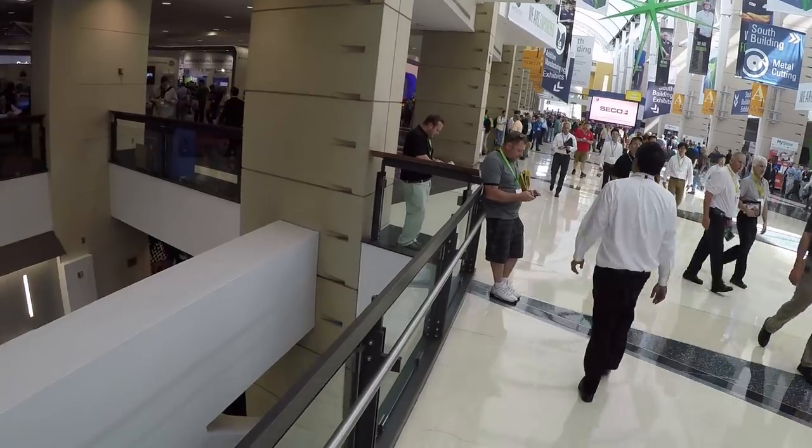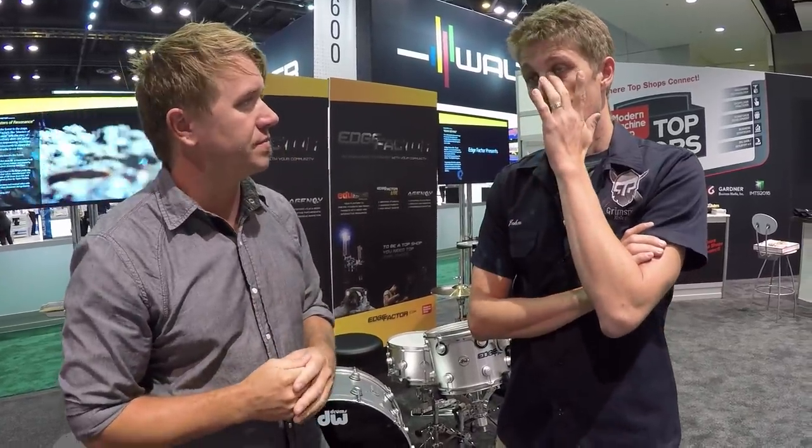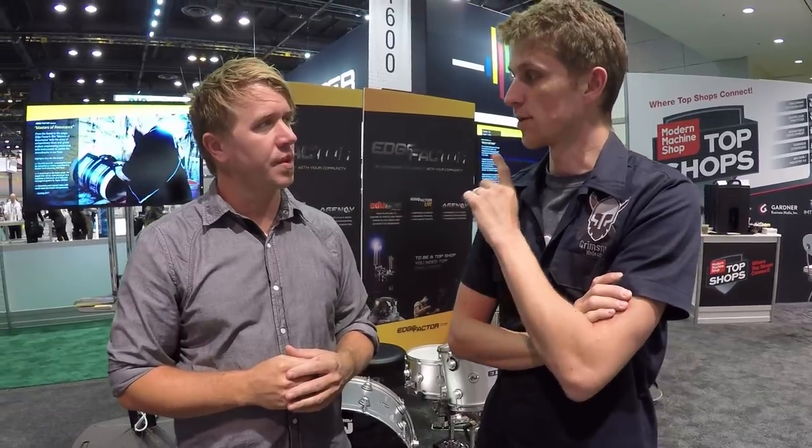About 1 p.m. on Wednesday, very steady stream of people. What did they project, like 130,000 people? It's crazy. I've seen you walk the show. What's the craziest, most innovative thing you've seen here yet? Some of the machines and some of the tooling. We haven't really done tooling yet, but we really need to do that.